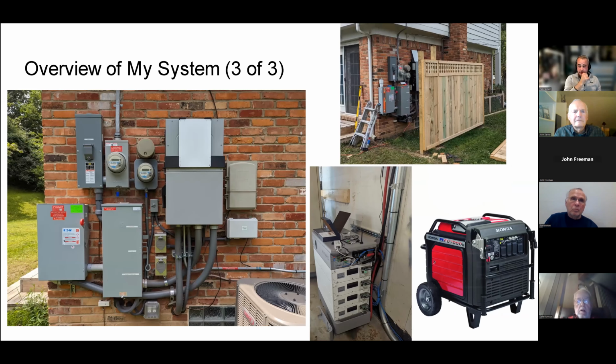Continuing on with my actual install, we had to install pretty much everything outside, because where I wanted to install everything inside of the house ended up becoming my wife's office during COVID. So I was forced to kind of go outside. This is on the corner of our house, and we have 2 meters. One is an interruptible one for our water heater, and then we have the main 200 amp service line that comes in from DTE.